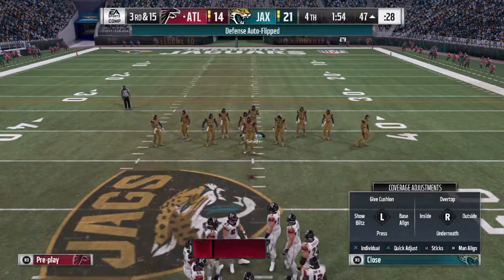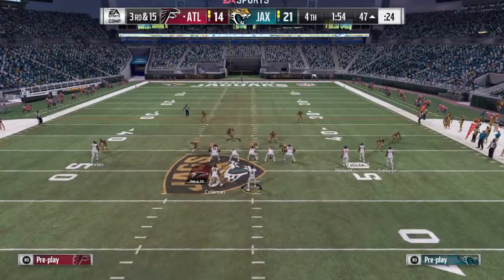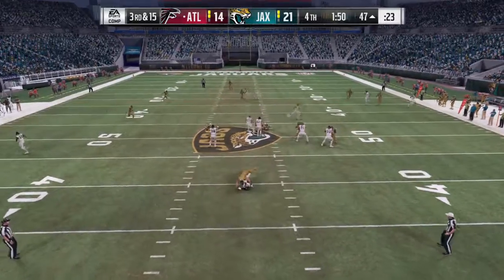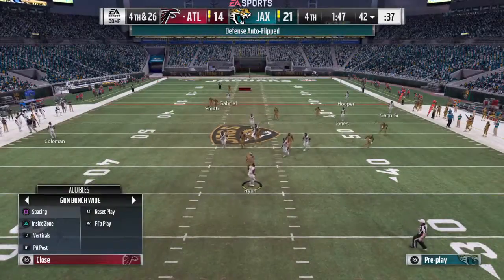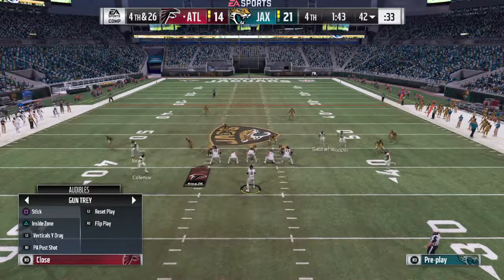The Falcons on third down, just 1 for 5 to this point. This will be third and 15. He'll look to throw, and he can't get a throw away. He's taken down. Paul Posluszny in there to drop him as the clock continues to roll.